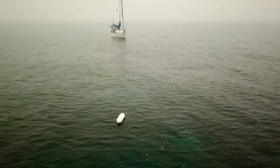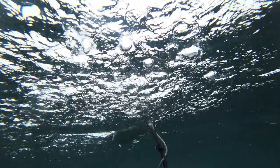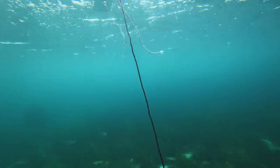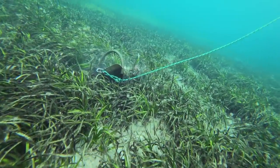When anchoring on foul ground, our fender does double duty as a float for our trip line. A trip line is a length of rope attached to the crown of the anchor that enables us to pull a stuck anchor out backwards.